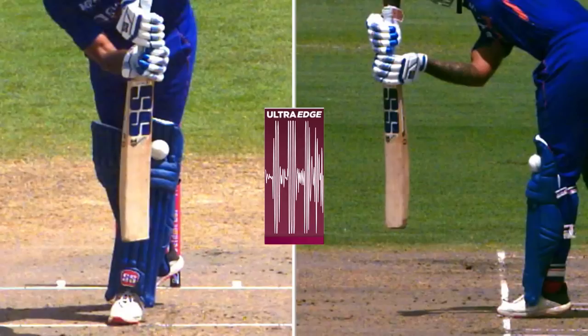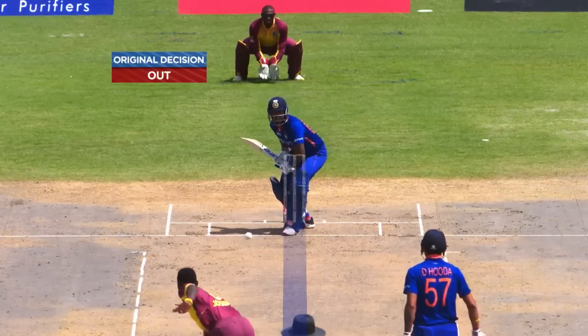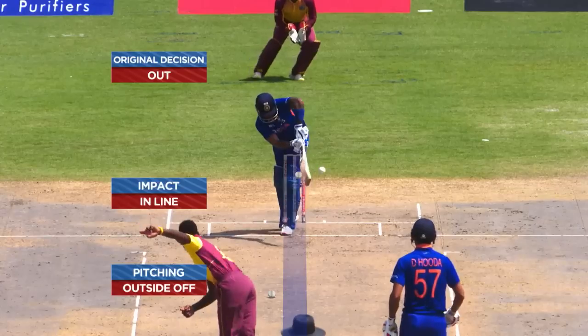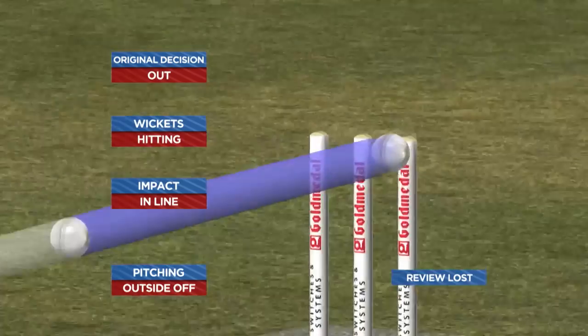Can I have ball tracking when it's available, please? Yeah, wait on ball tracking. Ball tracking is building. Coming up. Ball tracking is coming up. Let's pitch it outside off, in the parking line, make it hitting.